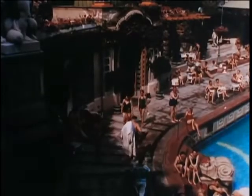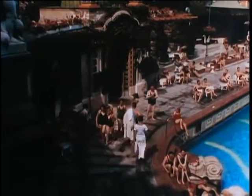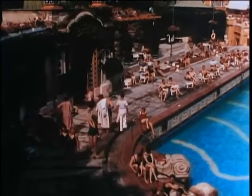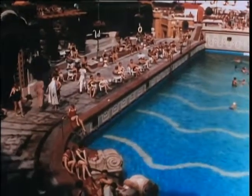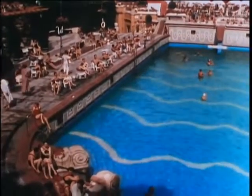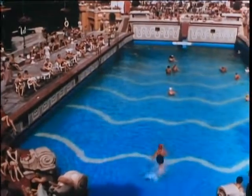There are about 80 outdoor swimming pools, and one of the most popular of them is known as St. Gellert's, where artificial waves are created by a mechanical device at the far end of the pool. And now, let there be waves.